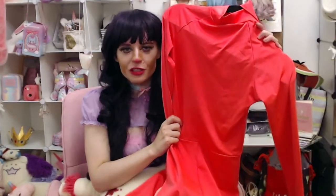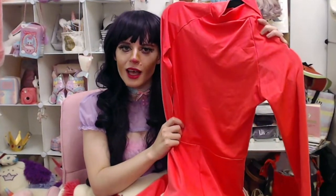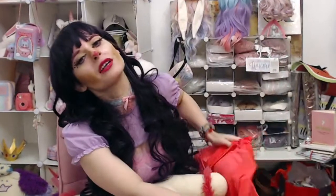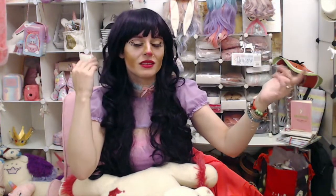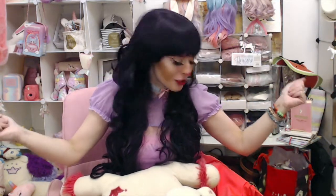I thought it would be good to try styling this in a few different ways, and hopefully it will inspire you guys to look at various things in your wardrobe and think, maybe I could style this differently if I do this or this. And don't be afraid if they don't work out well the first time. I have no idea what these outfits are actually going to look like. I have ideas in my head. They might work, they might not work, but either way, we'll have some fun.